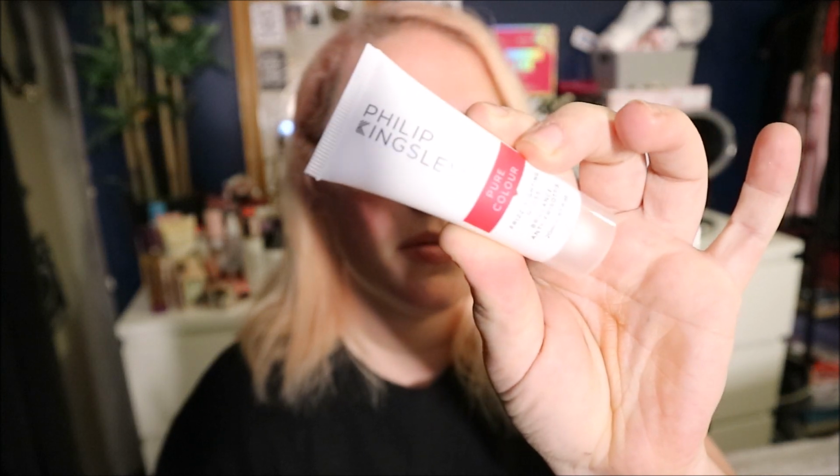Next we've got something Philip Kingsley. This is a teeny tiny bottle. A frizz fighting gloss. Right, so you either get the frizz fighting gloss, like what I've got, or you get a shampoo and conditioner, which is nice. I do appreciate that.